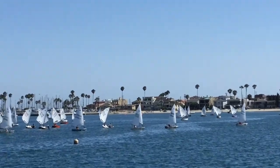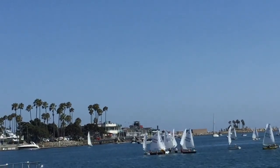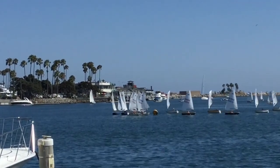Okay, 1, 2, 3, 4, 5, 6, 7, 8, 9. So you rounded 9th. You're sitting in 5th in the regatta after 2 races. You're over trimmed right there, dude. You just went a little too tight.